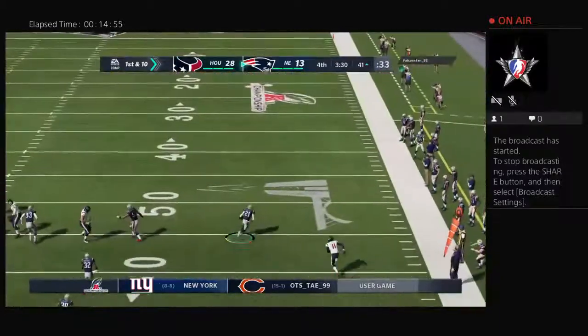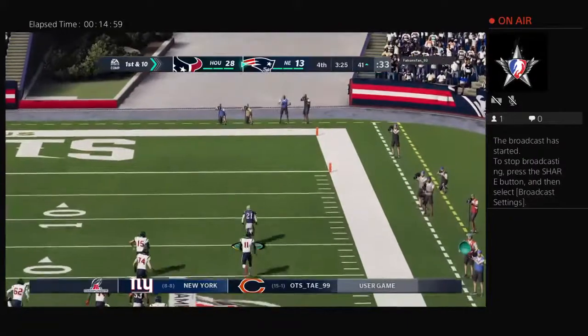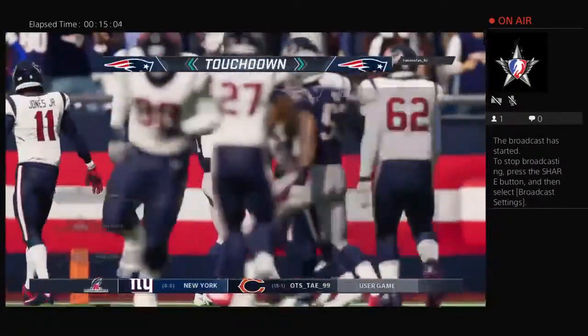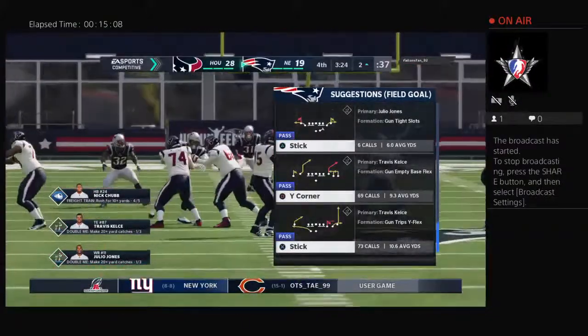And intercepted. Maybe the turning point they need. Picked off by Super Bowl 49 hero Malcolm Butler. And he takes this one back into the end zone. And the Patriot defense has a touchdown.